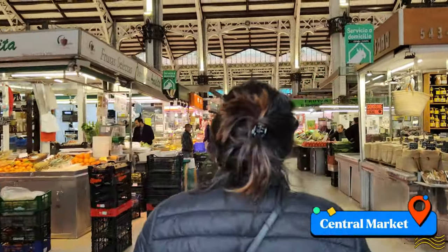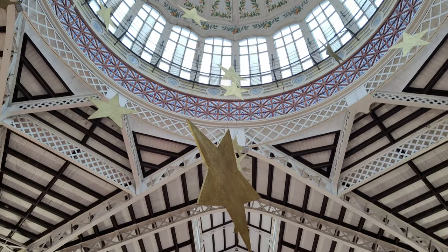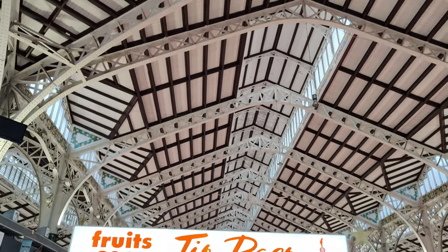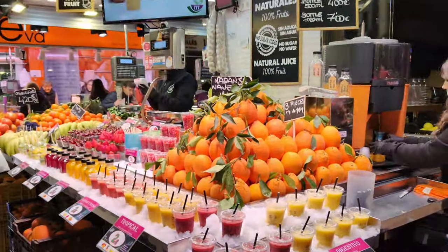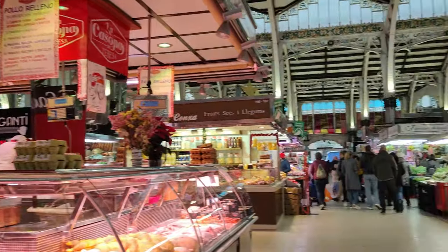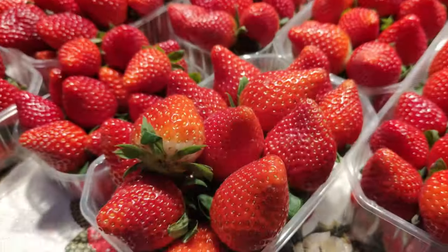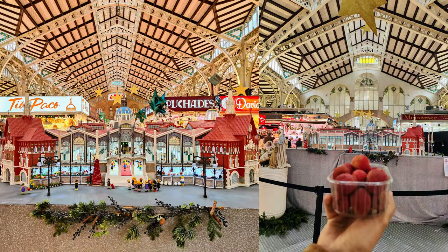We started our day with a visit to the central market of Valencia. First of all, the building is phenomenal, well maintained and beautifully decorated. The market has something for everyone, lots of food, different fruits and vegetables. It's a nice place to grab some snacks and taste some local food.